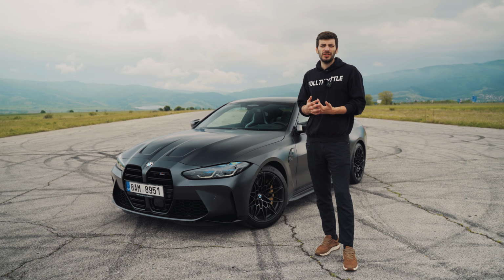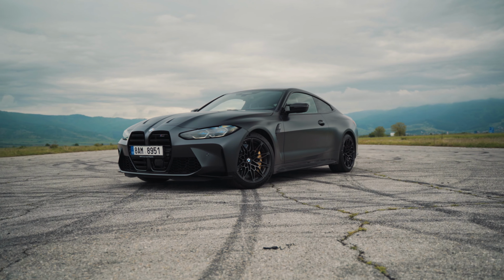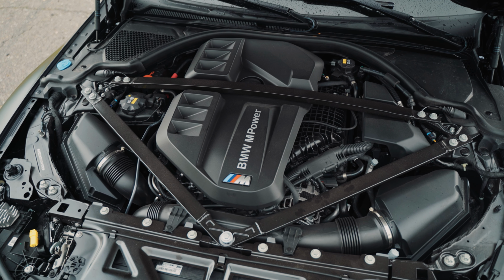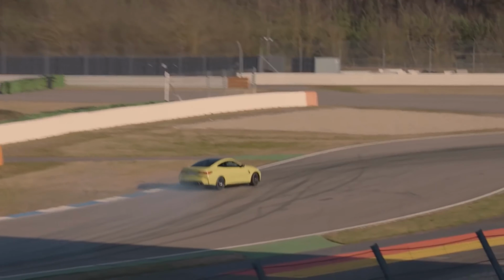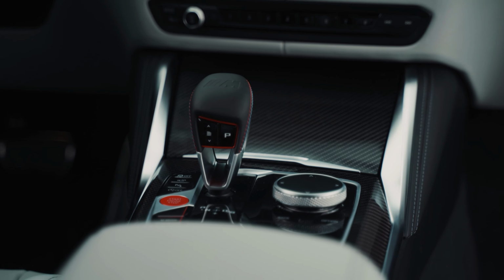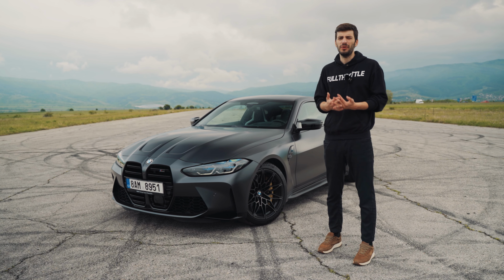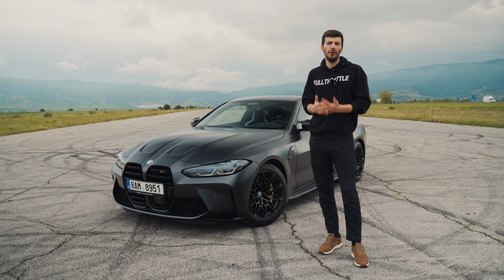This sixth generation of the M3 and the M4 has the most major changes we have seen in years. And the model has gotten really complicated, because you have the normal version, you have the competition version, you have a manual, you also have an automatic, and you have an xDrive model, which has all-wheel drive, something we have never seen on an M3 or an M4 before.